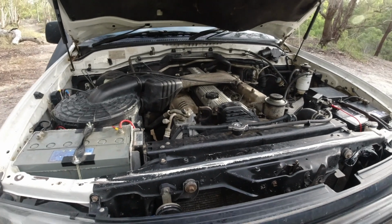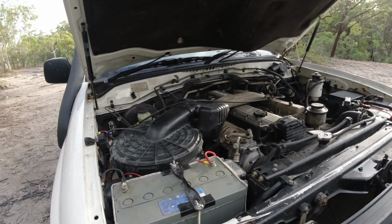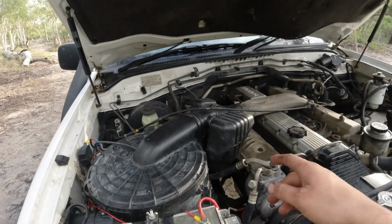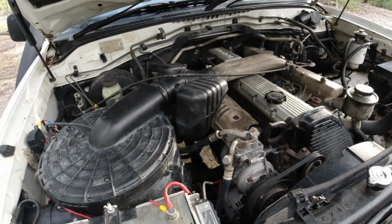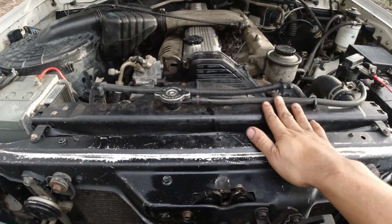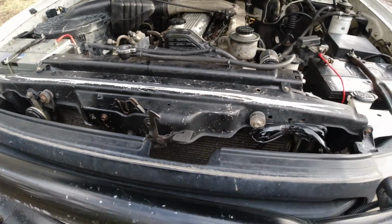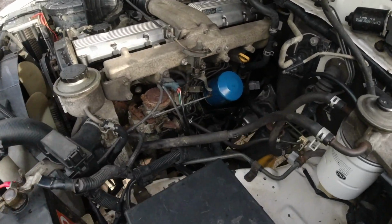And that's because the original sump was punched in by either the mines people or the farmer who owned it prior to me. Other than that, I've replaced the air intake hose because I don't like sucking in dust like a 200 series. And I've put a new radiator on it because the original Toyota one will have either exploded or be ready to explode by this stage.